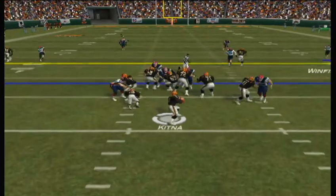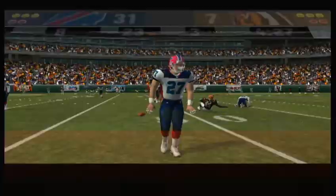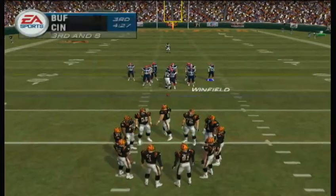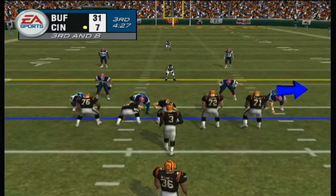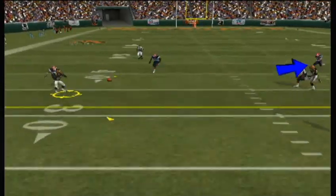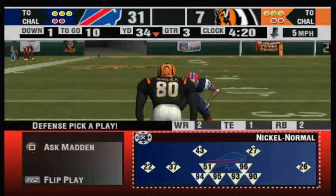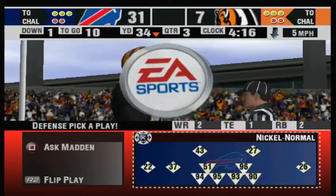Drops back. Pressure. Rolling. This pass is incomplete. Third down upcoming after that incomplete pass. Third and long. Under pressure. Gets the pass off. Watch it here. This is a great call on third down to keep this drive alive. They were in a tough spot here. But this is a heck of a throw and catch to pick up that first down.